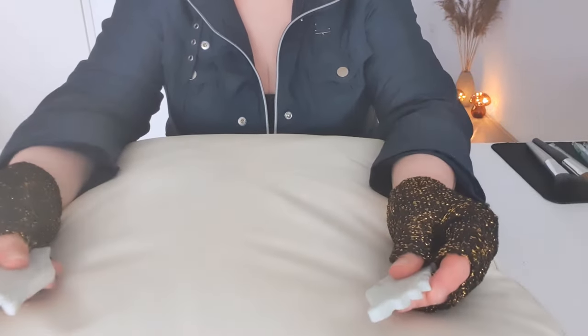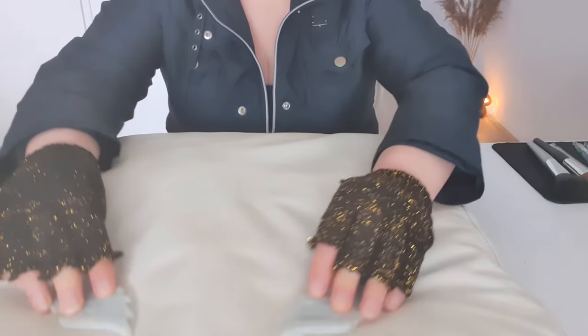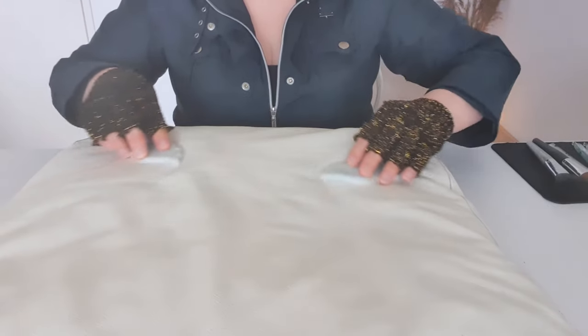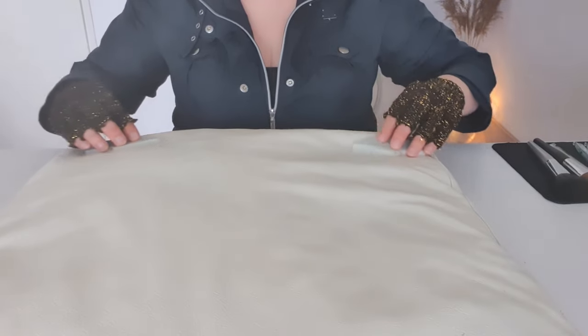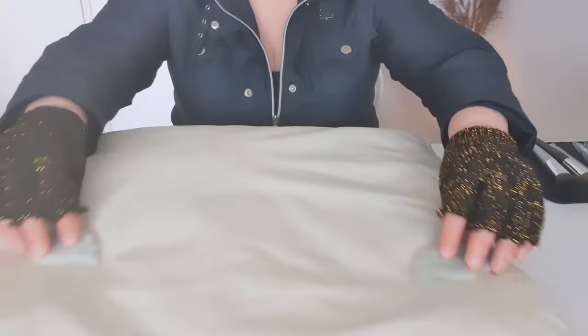Yes, that's why they are so nice. They're cool to the touch. So that's why they're so nice to massage with. You have this nice cool element on your back, which is not too cold. It's very nice.